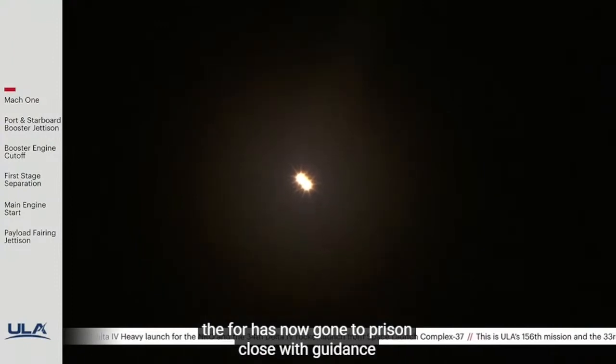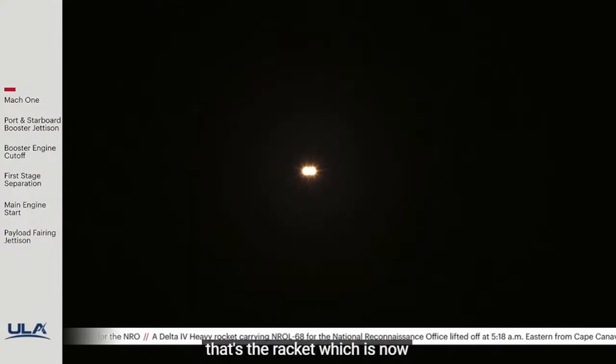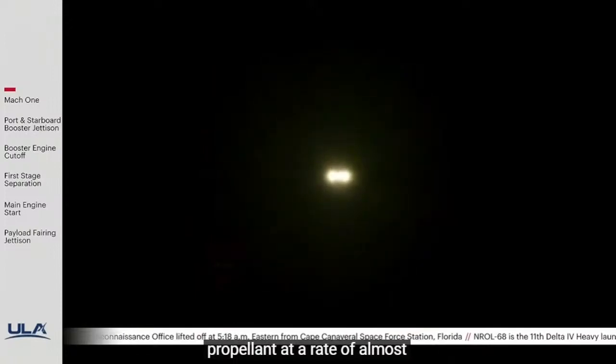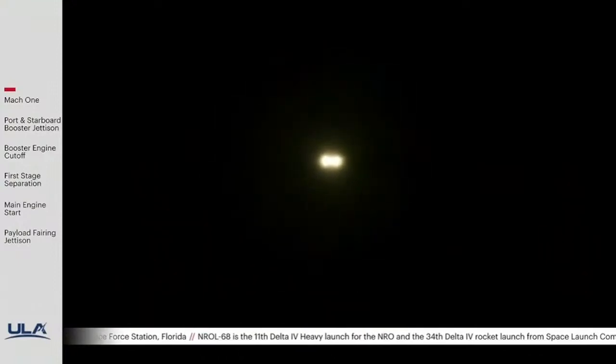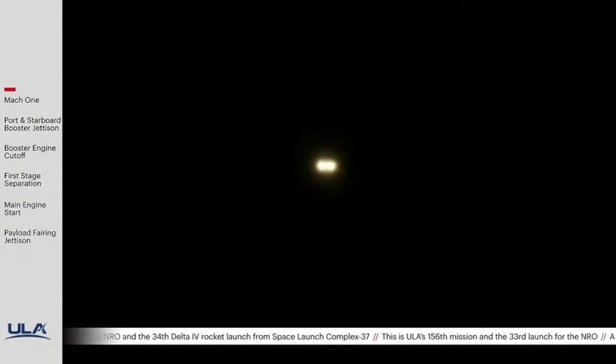Delta IV has now gone to closed loop guidance. We have 3 minutes remaining in the boost phase of flight. Delta IV rocket now weighs 1/2 of what it did at liftoff, burning propellant at a rate of almost 5,000 pounds per second. We're now 210 seconds into flight.